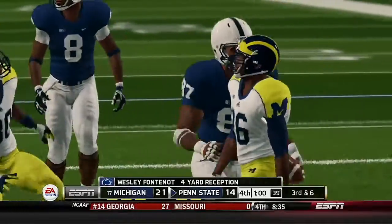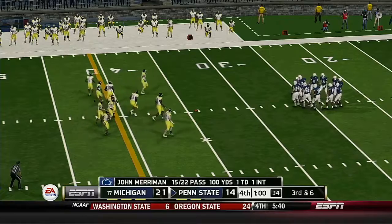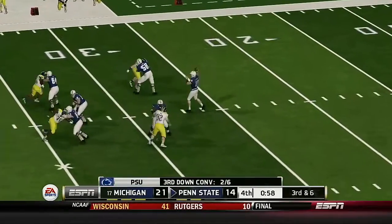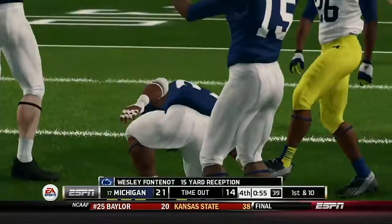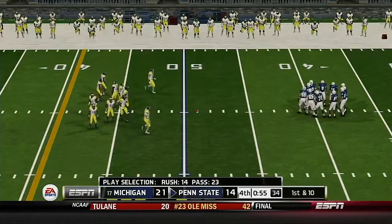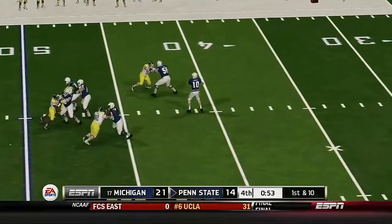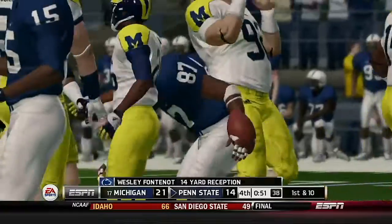Slings it. Penn State's going to take their first time out of the half. Under a minute left. Throws complete. He's got space to work. They'll bring him down around the 49-yard line. The Nittany Lions use their second time out. From their own 49-yard line. First down. Complete. And he's taken down around the 37-yard line.